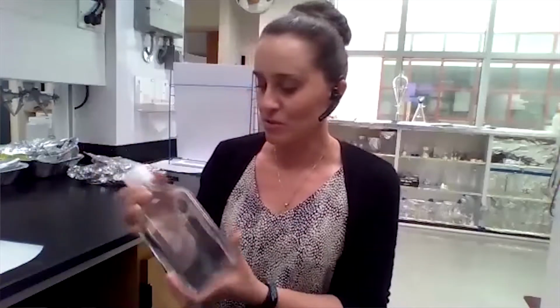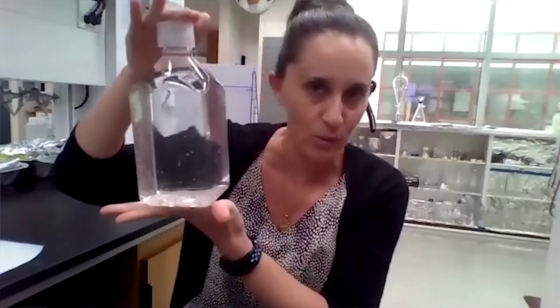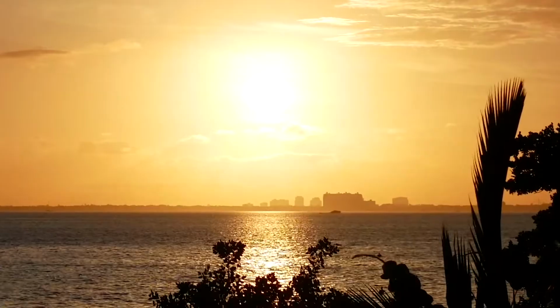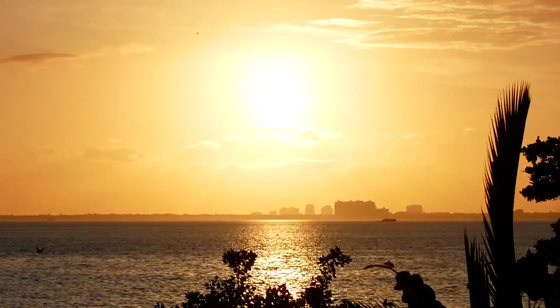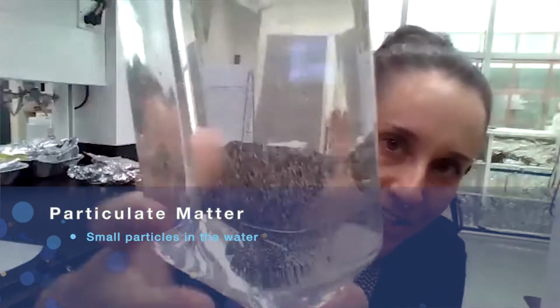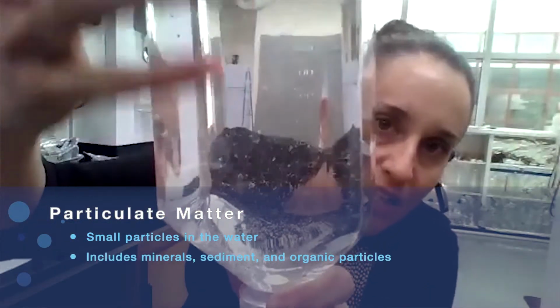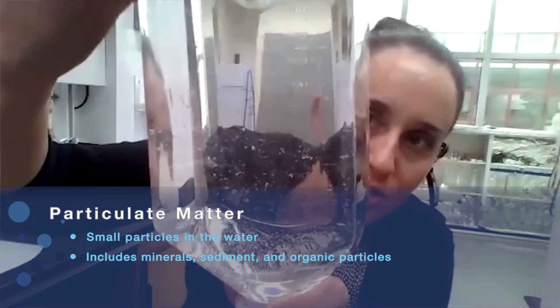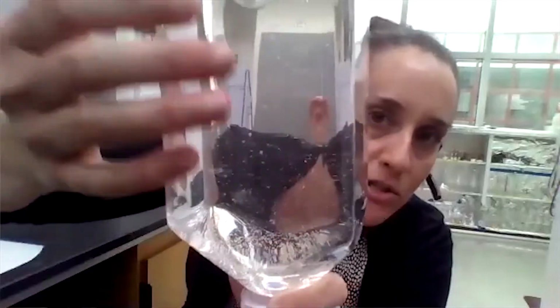I can show you this now. I wanted to give you an idea of some of the concepts we're thinking about. So first of all, this is about 1 liter of seawater. I pulled this from right outside this building. We're right on Biscayne Bay here in Miami, Florida. This is particulate matter. Anything that you're seeing that's a solid, that's a particle, it has gravitational settling. It's going to settle through a water column. So that's why we're interested in it.